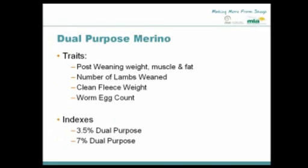Okay, so if we're running a dual-purpose Merino operation, some of the traits we should be interested in are post-weaning weight, muscle and fat, so basically getting those animals up and going, whether it is your wethers that you're slaughtering or getting rid of, that they're up to those specs. We want good fertility. Those animals that we shear, we really need to get fleece weight off them, so a higher clean fleece weight value there as well. And also worm egg count, so that our animals are performing pretty well. Relative indexes, we put out two dual-purpose indexes, being 3.5% and 7% micron premium, and we're not talking about percentage, that's just the micron premium.